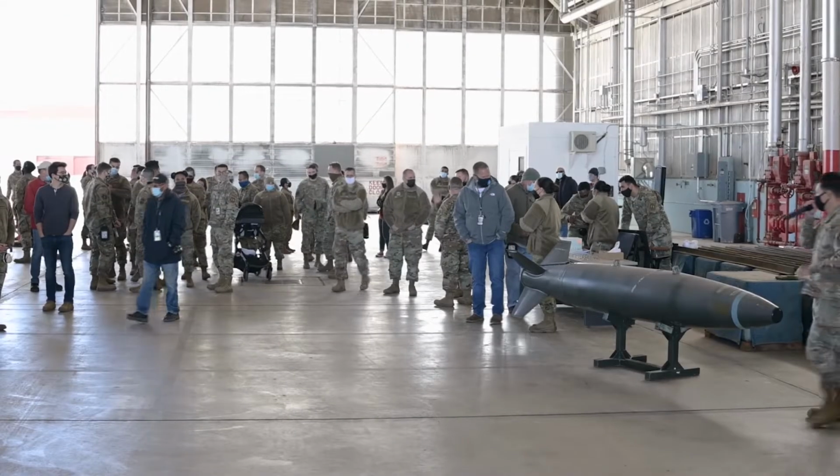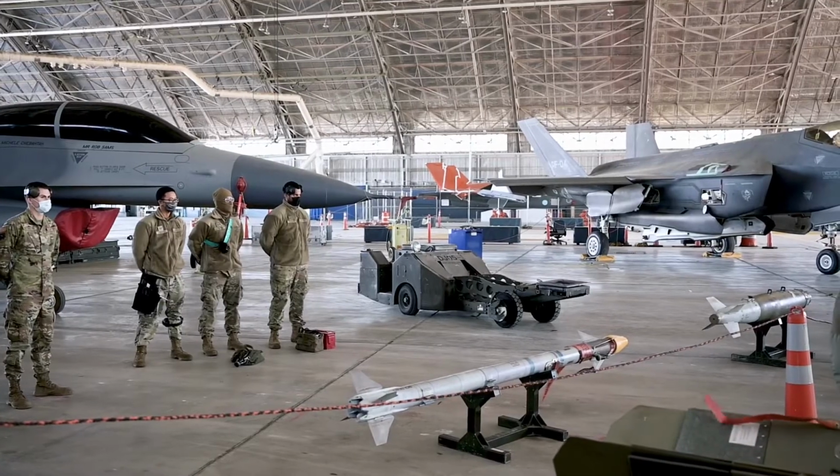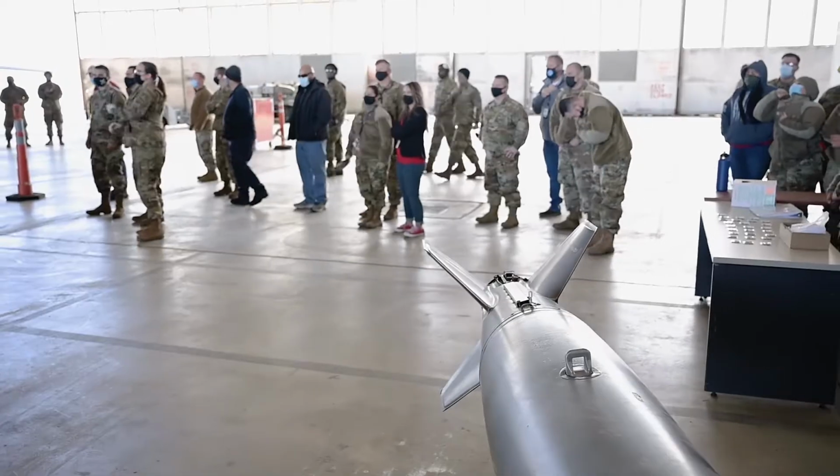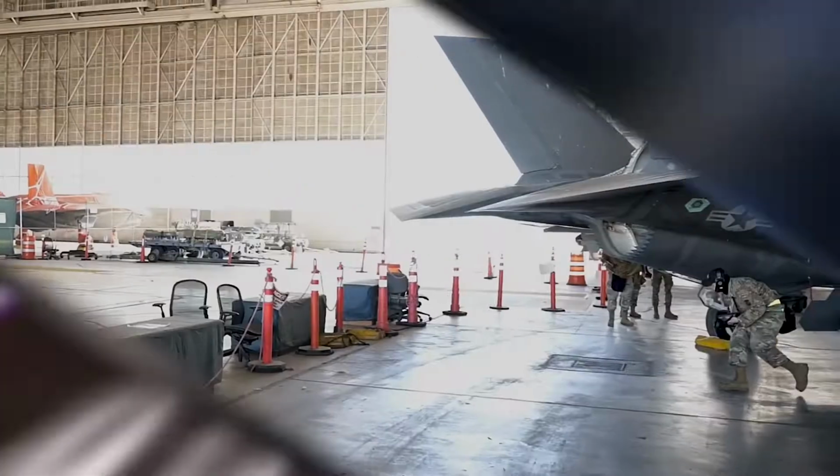Ladies and gentlemen, are you ready? Load crews, are you ready? And with that, the action begins and the teams scatter.